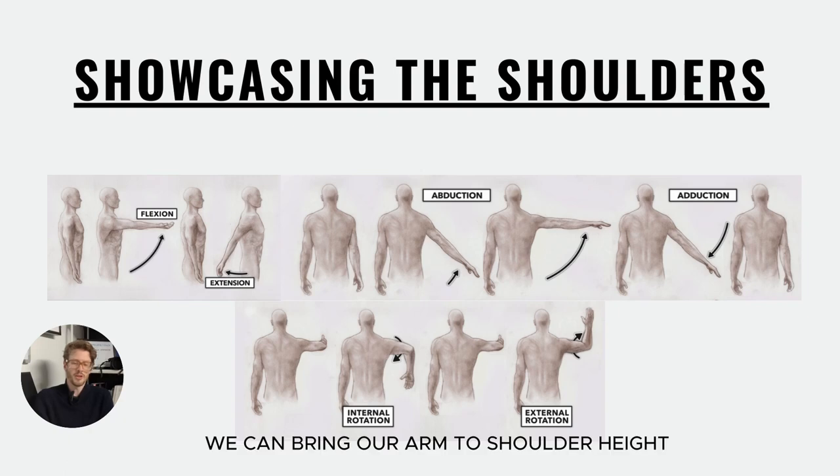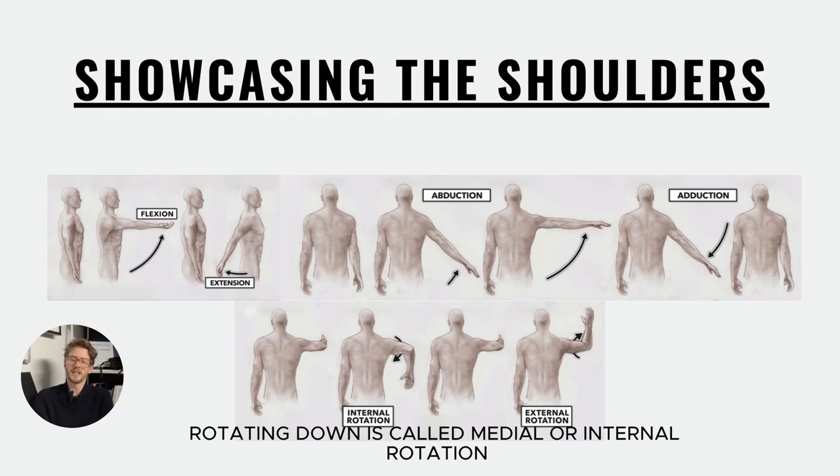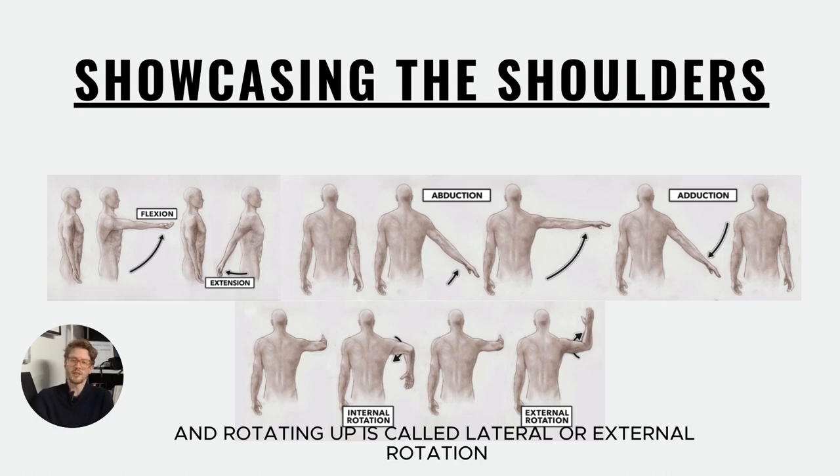We can bring our arm to shoulder height and move the hand inwards in front of the body, and this is called horizontal adduction. And then to move it back out again, it's called horizontal abduction. From our arm being out at the side, we can bend the elbow 90 degrees and have the arm at shoulder height. Rotating down is called medial or internal rotation, and rotating up is called lateral or external rotation.